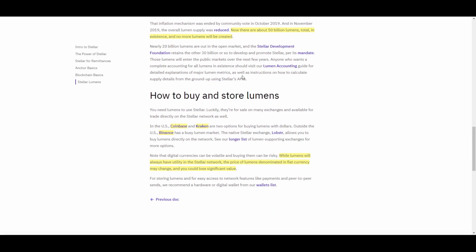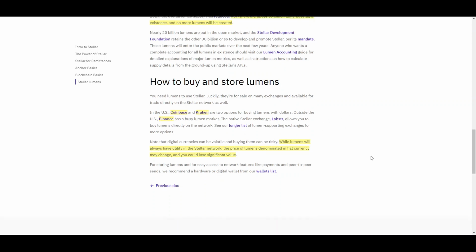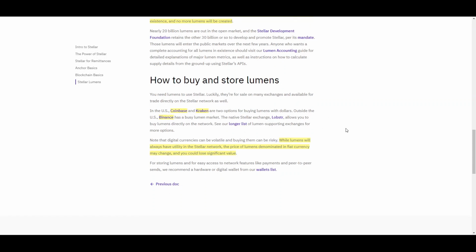Where can you get this coin? You can buy it on Coinbase, Kraken, Binance, and also their native Stellar exchange or Lobster, which allows you to directly purchase them on the network. Now, lumens will always have utility in the Stellar network.